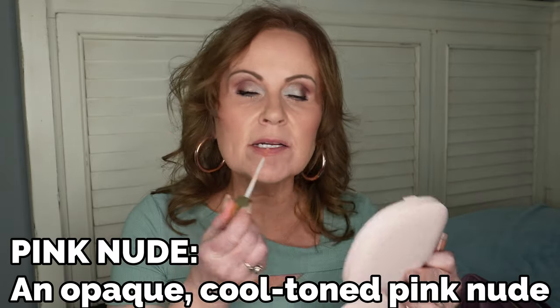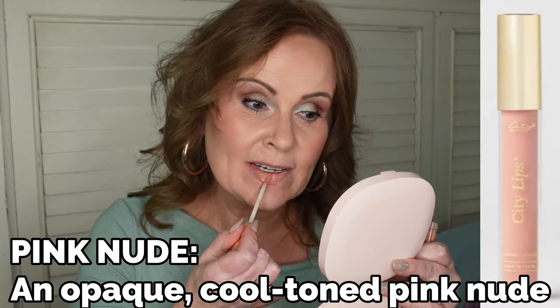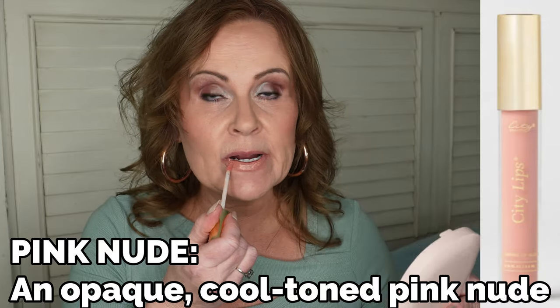City Lips has the sparkly colors or the shimmer colors, and then they have the regular just opaque colors or the solid colors. This one is called Pink Nude, and I like this one because it goes so good with just about any lip liner that you put on your lip. Again, that one is called Pink Nude.